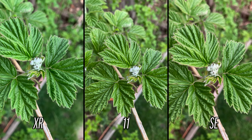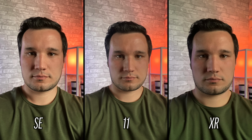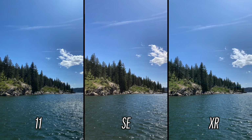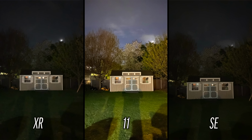Now, this doesn't really tell the whole story in a couple of ways. First off, in a lot of cases, the SE beat out the 10R. I gave ratings when I knew which ones were which, and that helped kind of even it out. But in some cases, 10R slightly beat out the 11, and we were surprised. And then of course, the 11 does have the extra ultra wide lens, and it has the night mode. So it definitely takes the lead there.